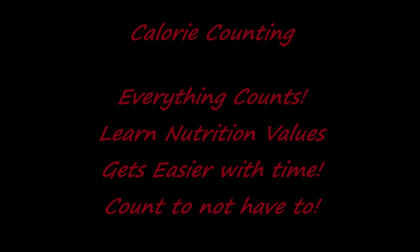Okay, so what we're gonna do now is learn how calorie counting works and how to make this as easy as possible. The first thing is that you have to count absolutely everything. Everything that has calories has to be counted, because if you just miscount by 50 every day for a week, that's 350 calories, which might put you in a surplus instead of in a deficit. So count everything, and also the best way to count calories is by learning nutritional values, like learn how many calories are in a medium-sized potato, which you will learn if you count for a while.